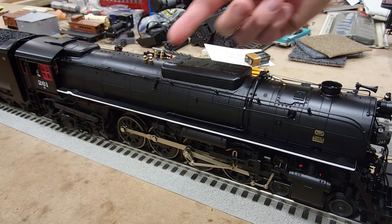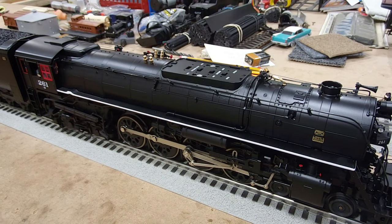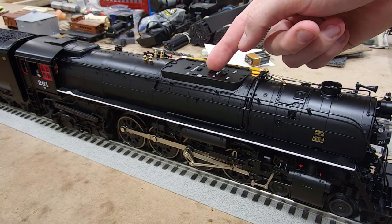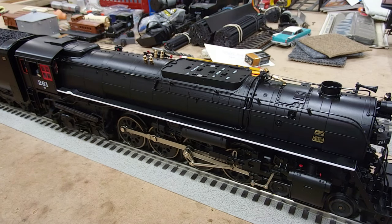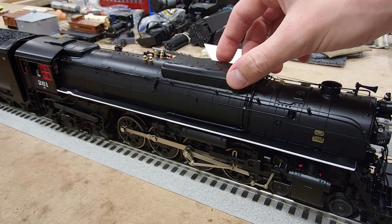So moving back, we have this big dome here. And this dome does pop off. And underneath it is the program run switch, the smoke unit switch, and then the auxiliary smoke unit switch, which is for the cylinder steam effect. And it's held on by magnets. And with that popped back on, we can take a look at some more details.